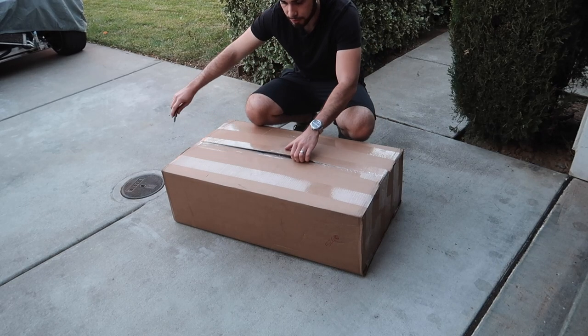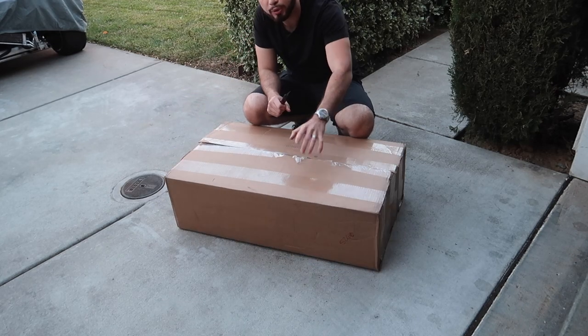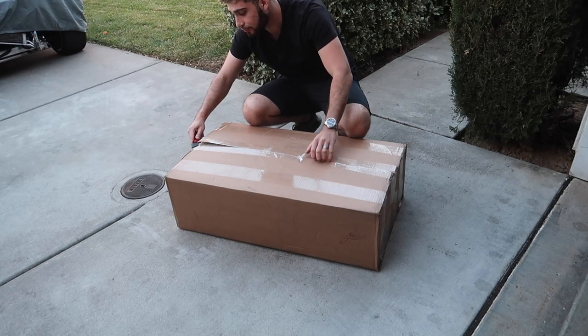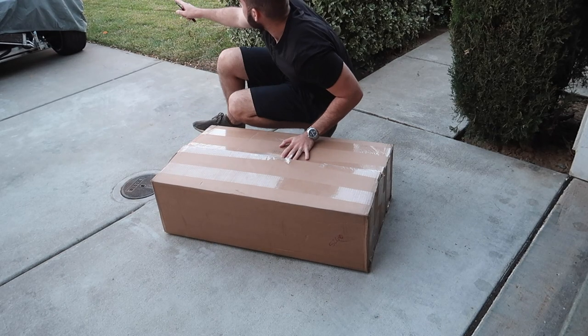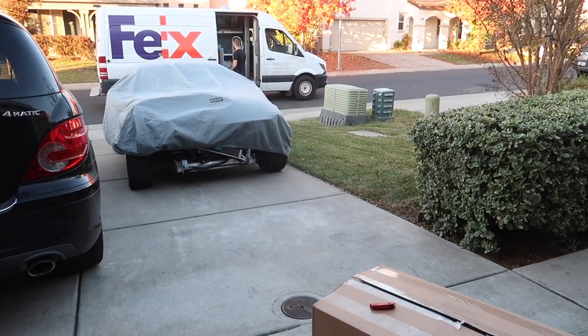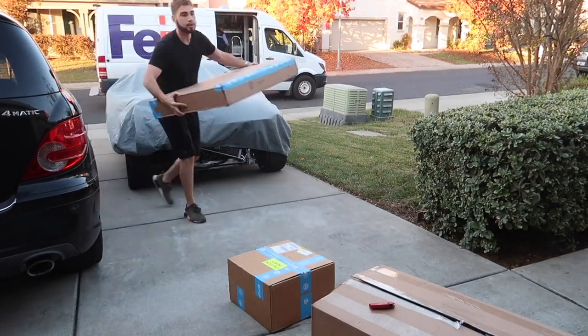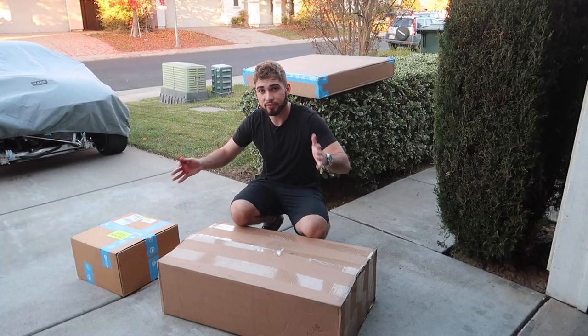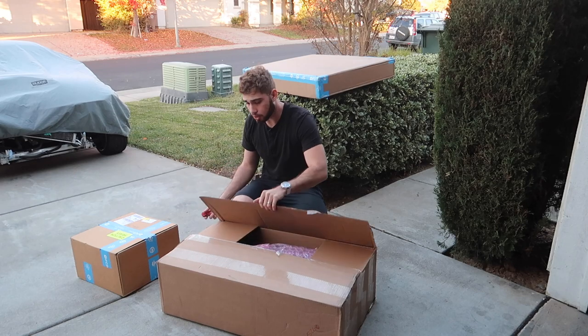I feel like if it's from FCP, it'd be a different package, right? So the package from FCP Euro apparently didn't come yet. This is actually from one of you guys. That over there is from FCP Euro. Here, literally just got delivered as I was talking to you guys. So let's go ahead and figure out what's in all these boxes.